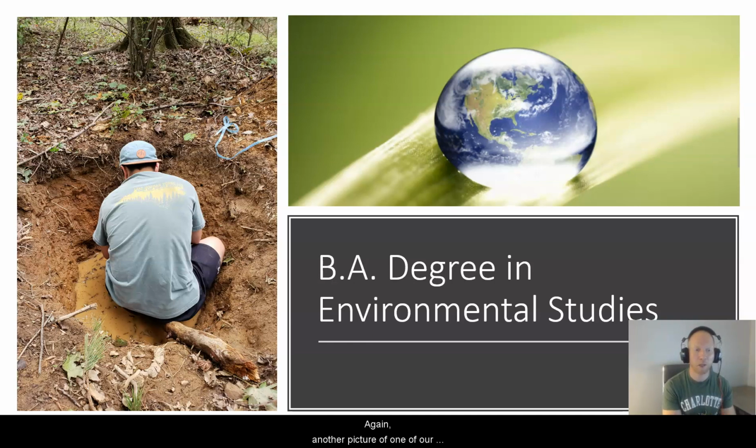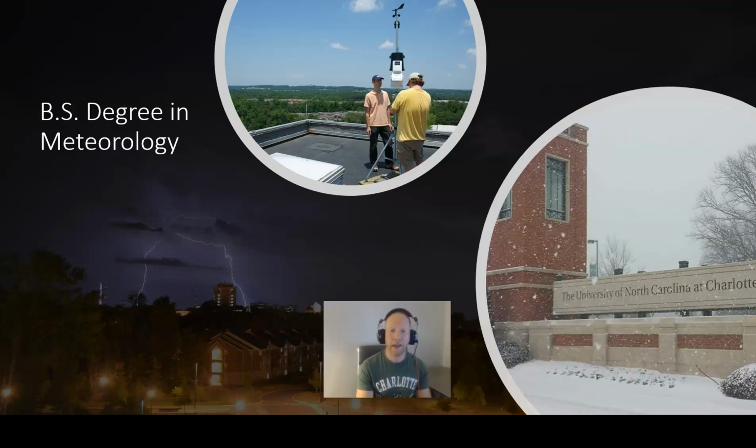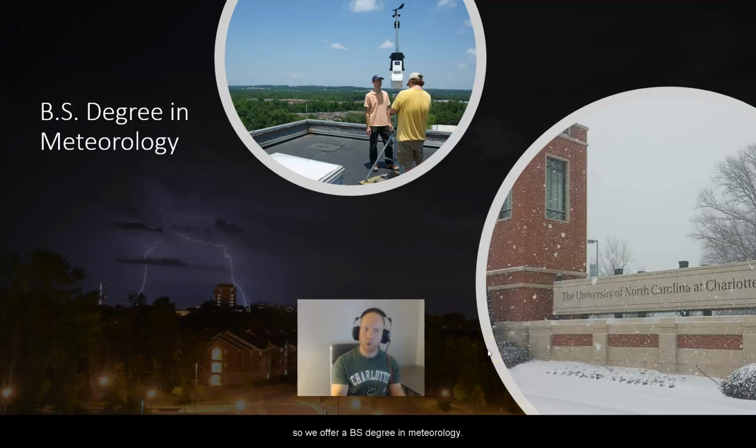Again, another picture of one of our students out in the field taking some measurements. Switching gears a little bit more into what I teach, and that is meteorology. So we offer a BS degree in meteorology. So these are all pictures taken by our students. This is the campus itself during a thunderstorm. I always tell them to go inside, but they never listen to me.